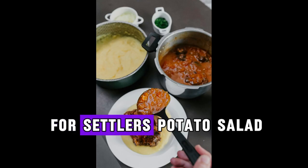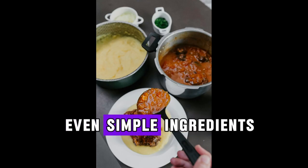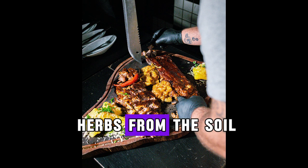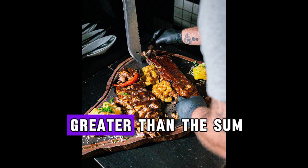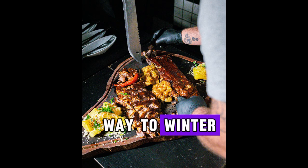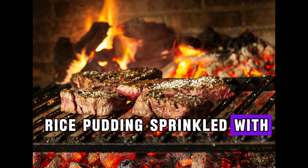For settlers, potato salad wasn't just a side dish. It was proof that even simple ingredients could feel festive. Eggs from the coop, herbs from the soil, and potatoes from the field combined into something greater than the sum of its parts. And when summer gave way to winter, another comforting favorite appeared: rice pudding sprinkled with cinnamon and almonds.